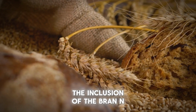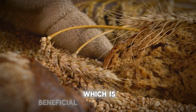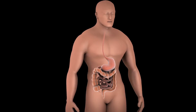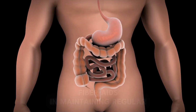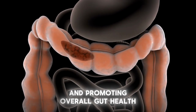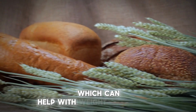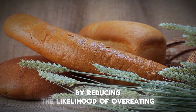The inclusion of the bran and germ in whole wheat bread results in higher fiber content, which is beneficial for digestive health. Fiber aids in maintaining regular bowel movements, reducing the risk of constipation, and promoting overall gut health. It also contributes to a feeling of fullness, which can help with weight management by reducing the likelihood of overeating.